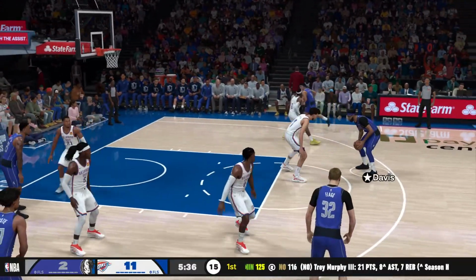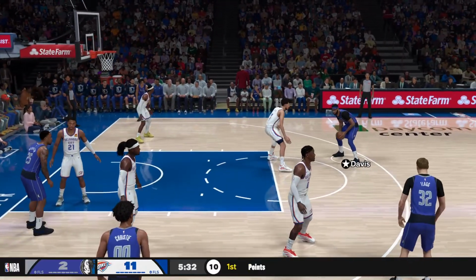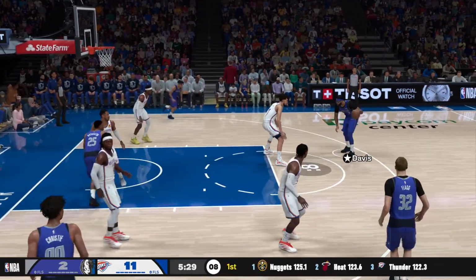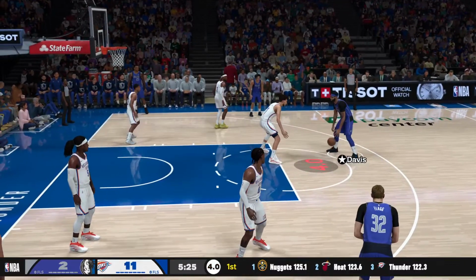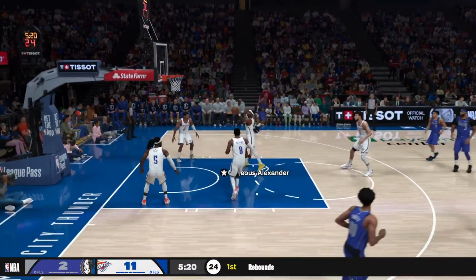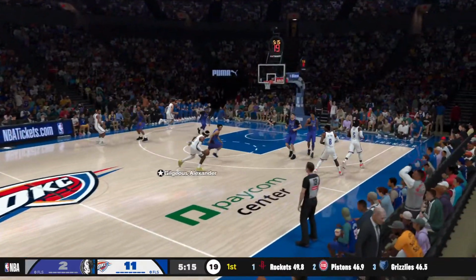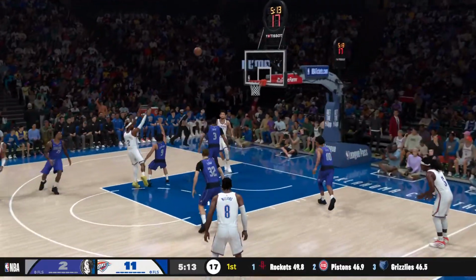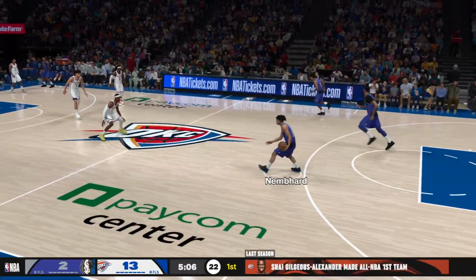Here's Nembhard. Still yet to score. Davis looking for an opening. Over Holmgren. And it's Davis missing. Well, he got the shot he loves, and the defense should honestly be relieved. He didn't punish them for being a little bit soft there in the mid-range. And he had a good look, and Gilgeous-Alexander made it pay off.